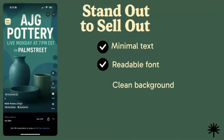Third, is the background clean? You want your subject or message to pop up, not get lost in a busy or cluttered backdrop, because less noise equals more focus, and for this one, it is very clean.